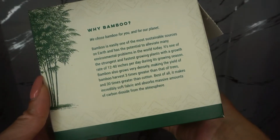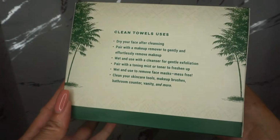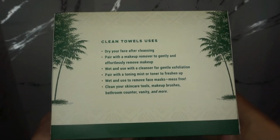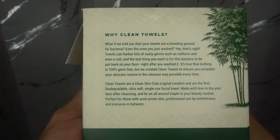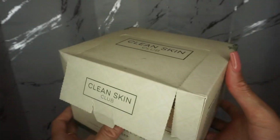Why clean towels? So what if we told you that your towels are a breeding ground for bacteria, even the ones you just washed? Yep, that's right. Towels can harbor lots of nasty germs such as coliform and even E. coli, and the last thing you want is for that bacteria to be put back on your face. That is true. True that nothing is 100% germ-free, but we have created Clean Towel to ensure you complete your skincare routine in the cleanest way possible every time.